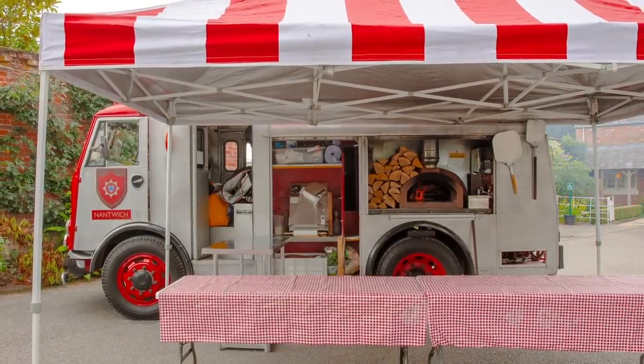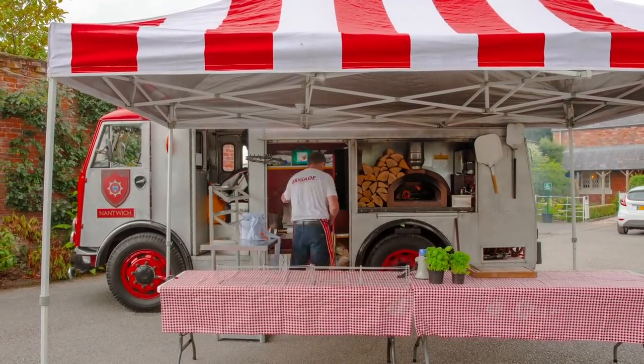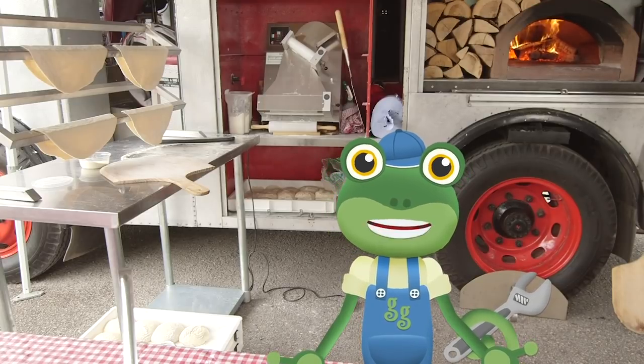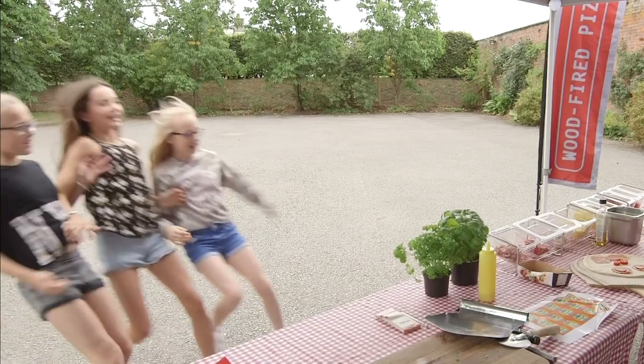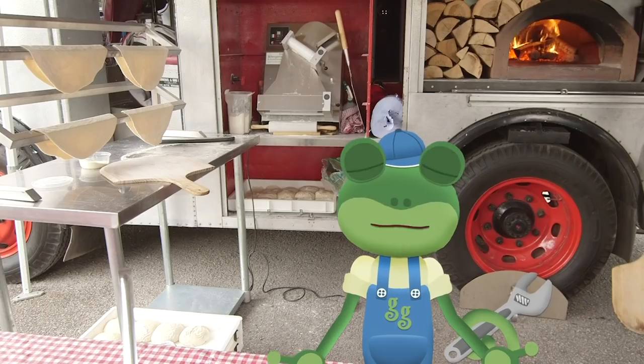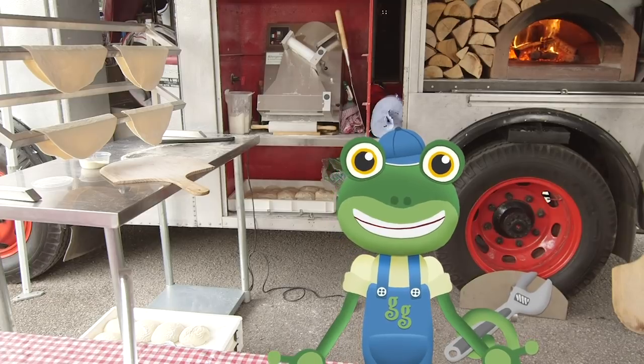So Ben sets up the rest of the pizza stall. And here come some helpers to make lots of pizzas. Hi, Gecko! Hello, everyone. Let's get pizza making.